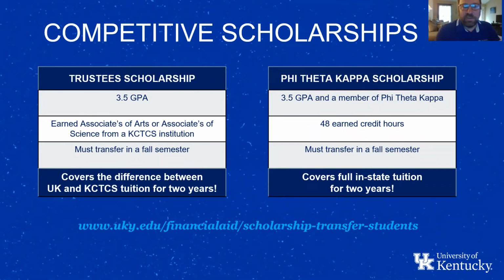Okay, so in addition to the scholarships on the previous slide, which you can think of as merit scholarships because they're automatically given because of that GPA, the scholarships on this slide are competitive transfer scholarships. Now, the one applicable to out-of-state students is going to be the one on the right here, the Phi Theta Kappa or PTK scholarship. I cannot stress this enough. If you are invited to join PTK, please, please, please join. Not only is it a wonderful organization to be a part of, almost every school offers some version of a PTK scholarship for transfer students. So it's just very important to join that organization.